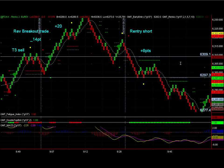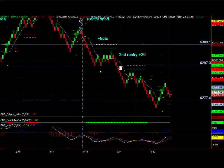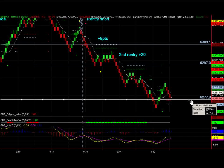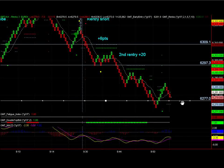There's second re-entry, and that was plus 20. So second re-entry plus 20. You see we get triggered in there at 97, out at 77, and that's our session for today.